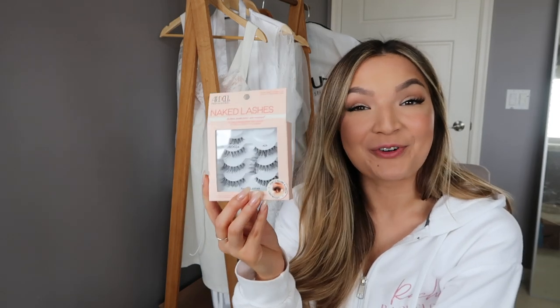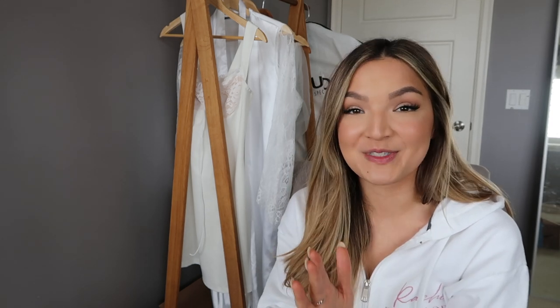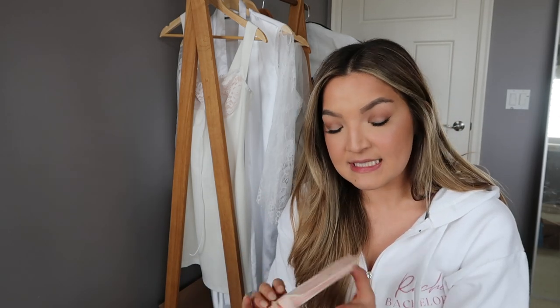These are the lashes I wore on my wedding day. I tried out so many different lashes and I did get my makeup professionally done, which I actually thought leading up to the wedding was going to be one of my regrets because I was so nervous about it. I don't know why I was so nervous about it, but it turned out amazing. And oh my gosh, I'm going to link the information to my makeup artist down below because she did an amazing job.